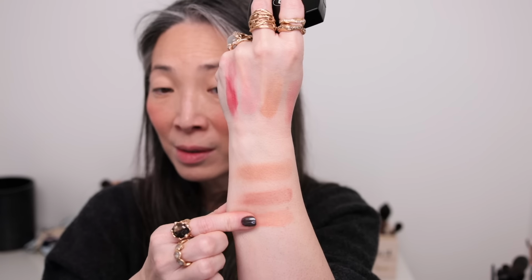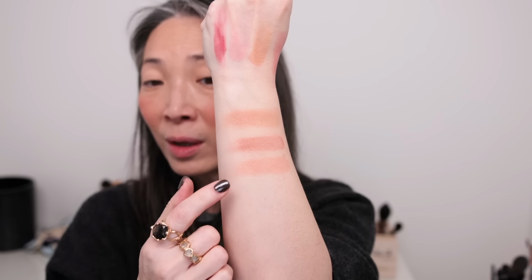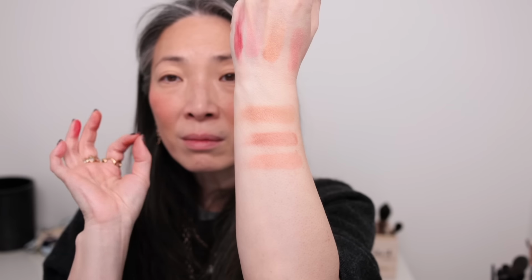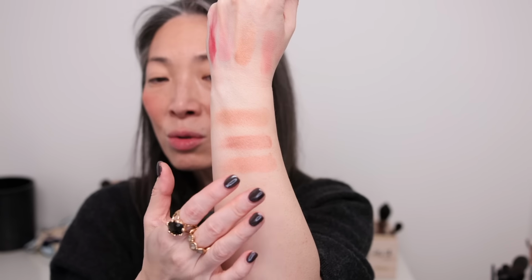So I got rid of all of the new formula ones because I just wasn't going to use them. And I was done comparing back and forth. I was like, forget it, I'm done with it. So this is Reflex from the previous version. Oh, it's just perfect, like peach with the gold. And I think this color kind of came and went, and yeah, so beautiful.